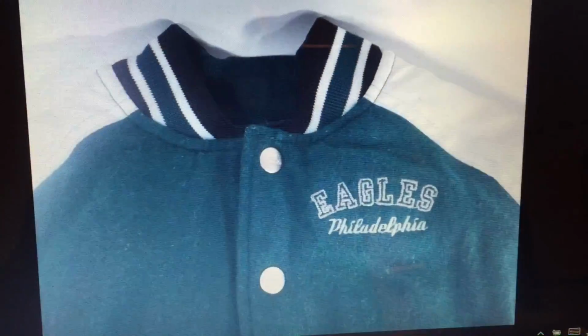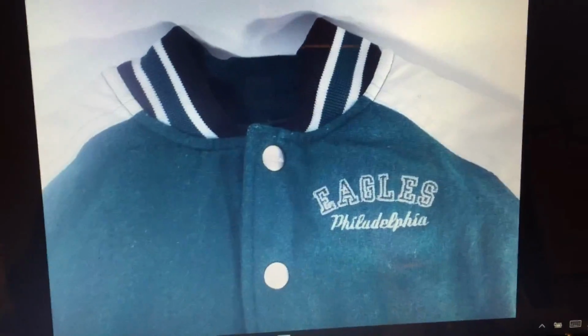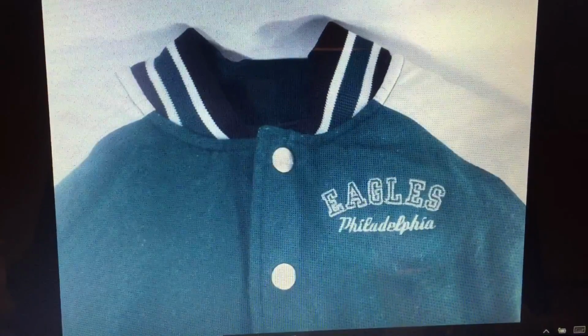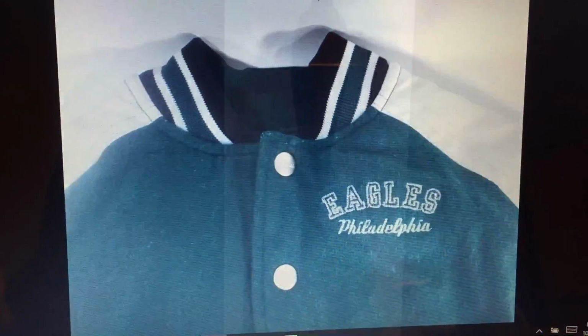Got this free at a garage sale when I was in Florida on a trip, and hauled it home. It's a child's Eagles jacket, and it sold for $35. This is a 6-inch high little handbell, school bell maybe. I got it free, and it sold quickly for $20.